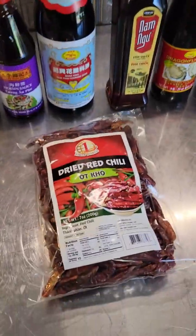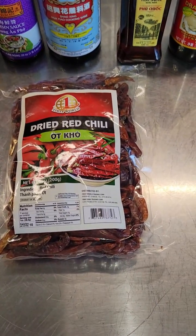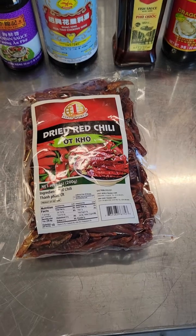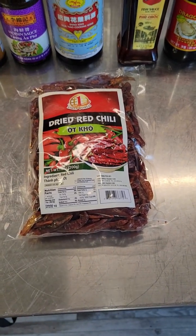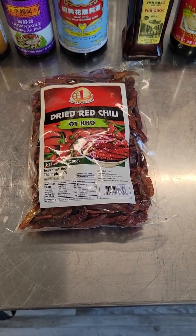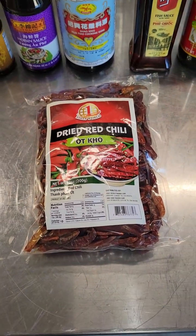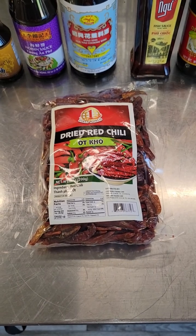One of the other things I bought, and this is the smallest bag they had, these are Asian chilies, dried chilies. You see them in a lot of Asian cuisine, from Thai to Chinese and so forth. I broke down and bought the bag. What I'm going to do is break out the vacuum seal machine that we got from Robin's father, and I'm going to vacuum seal at least half of these peppers so they'll last a lot longer.